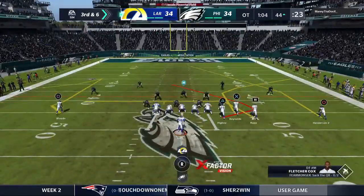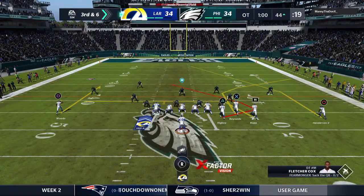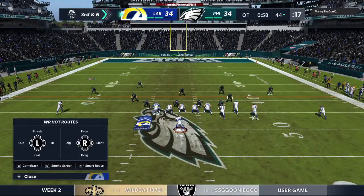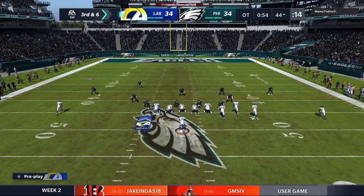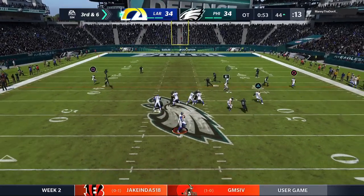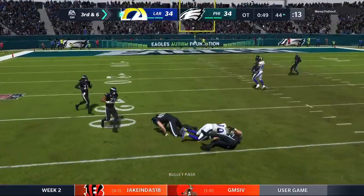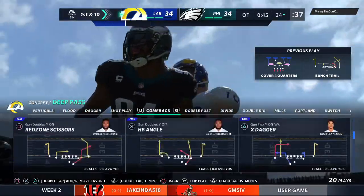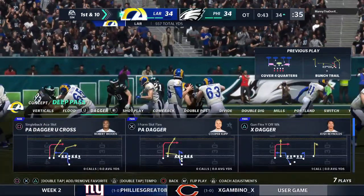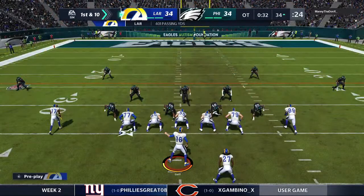Opening drive of overtime, and now facing a 3rd down and 6. Big play coming up. Now Goff. That'll be caught by Cup. And he is going to have a Rams first down as they're able to get the 3rd down conversion. A Ram first down as Goff finds Cup. And the Rams first down.